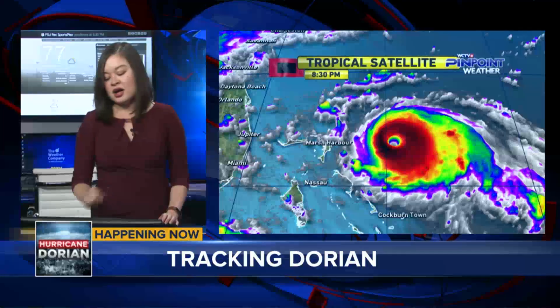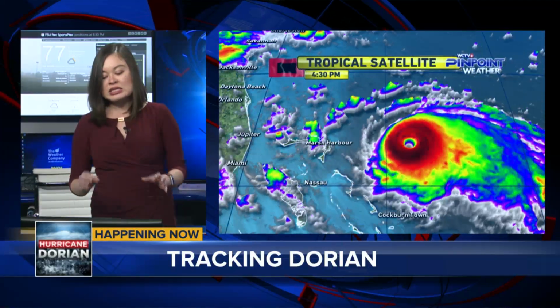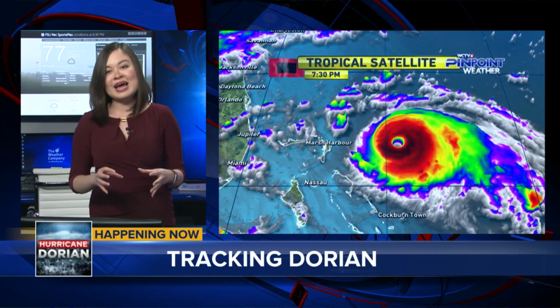There's lots of down power lines, sagging power lines. I've been driving along near 1st Street and 2nd Street through some of the neighborhoods there, and we are still in the dark.